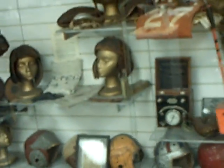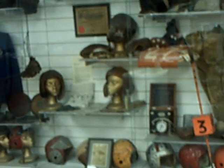And over here we have some of our memorabilia. Our head athletic trainer is an avid collector of sports equipment and such. Pretty nice display case.